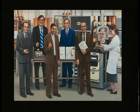This is Shockley on the far left, who invented the transistor at Bell Labs, and he basically started Silicon Valley by moving out here and bringing in this team of people. Most of them worked for Shockley initially before they split off, started Fairchild, and then split off again to make Intel.